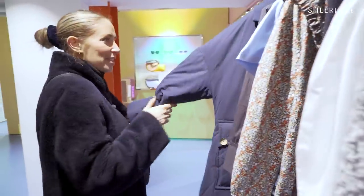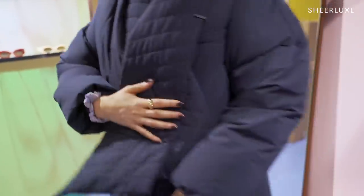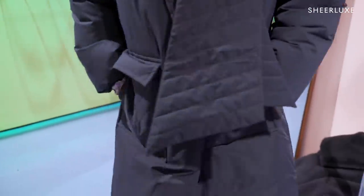Love that. Maybe I'll try on this excellent coat. Feel that. That's like a big blue cloud. I think I found the coziest coat in the world. I should have worn this today. Double pocket situation too. Happy days.